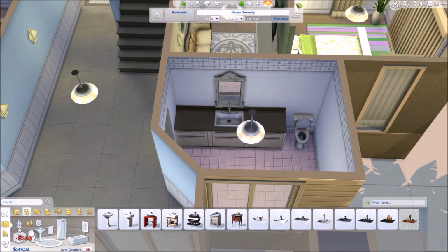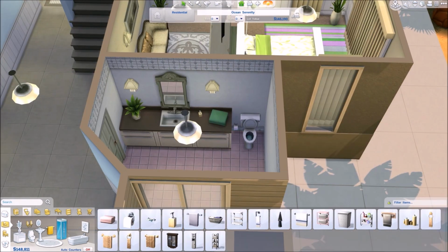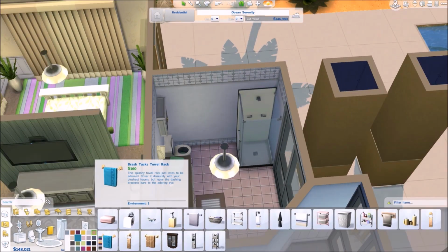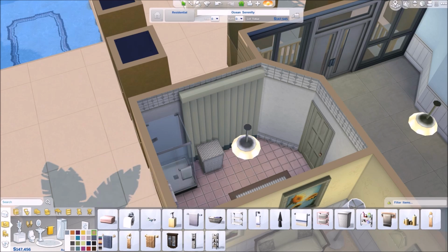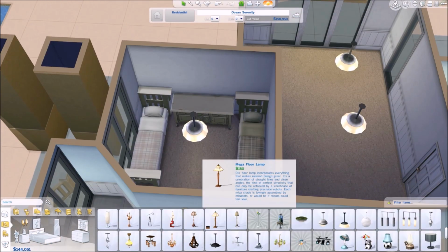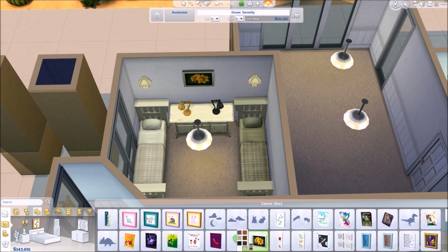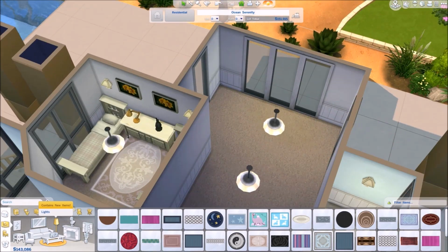So yeah, that's it. And this is the second bathroom, which is down in the basement level. So the master bedroom is technically downstairs, and there's also two other bedrooms down there. A very small guest bedroom, which has two twin beds in it. It's basically just for your guests, or if you had kids, they could sleep in that room. Very basic. I didn't really go too crazy in there.